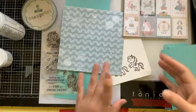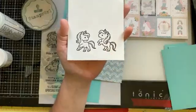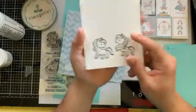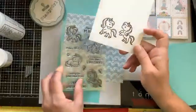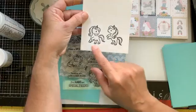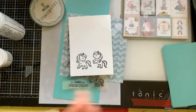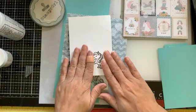Okay, so I told you I did a little bit of pre-work, not much. What I did do was I did stamp and heat emboss 2 of my unicorns. So I ended up using the one that is like prancing and the one that is on 2 legs, because I thought they look like they're interacting with each other, like they're playing, horsing around, right? And we are gonna watercolor them.